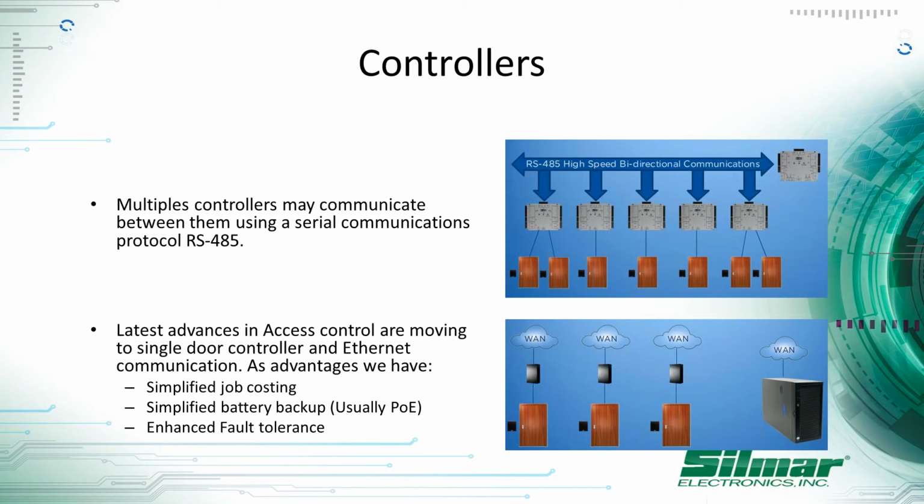There's usually 2 ways that you can do this. One of them is via RS-485, which is a protocol to communicate between pretty much a master controller and then slave controllers. So you're going to have one master controller that's going to be connected to the database directly, and the other controllers are just going to be daisy chained off of that master controller, and they're going to be receiving their information once again from that master controller.